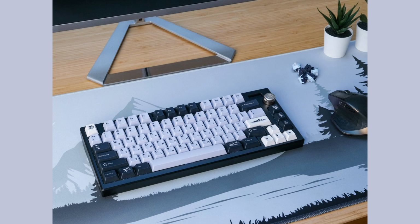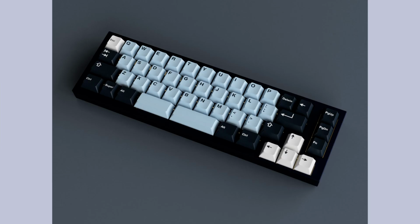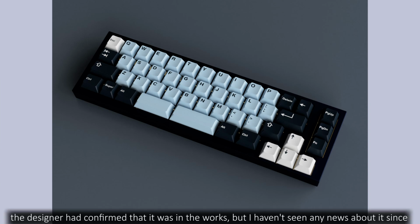NicePBT Deep North is a keycap set inspired by the cold weather of the northern Germanic region, which you can tell from the novelties as well as the Nordic sublegends. The color scheme is quite similar to another legendary set in the hobby, GMK Mizu, which last ran back in 2019. There were rumors about a round 2 that was supposed to happen in 2021, but that never happened.